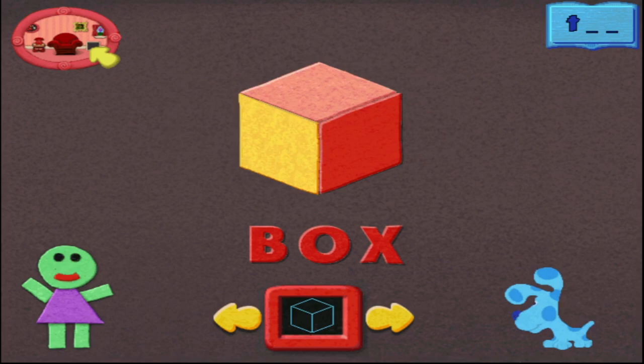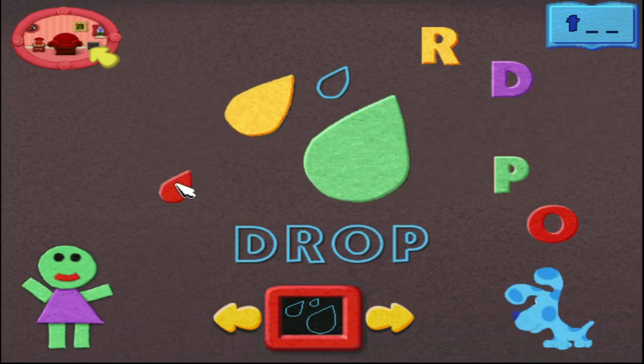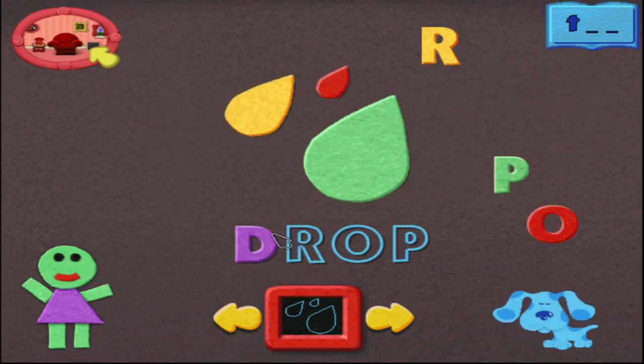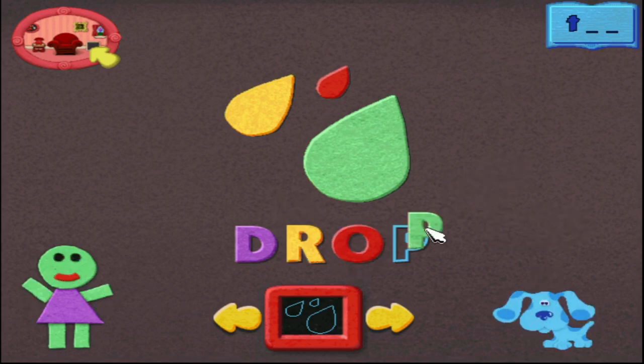Do you want to make a different picture? Just click on the arrows. Well, yes, I would love to. Oh, I guess what this does is it... So it's a word and then the picture of the word. So you get to kind of make the picture and then spell the word. Okay, I guess this actually could be educational. And this is definitely more fun than the Shovel and Pail game.